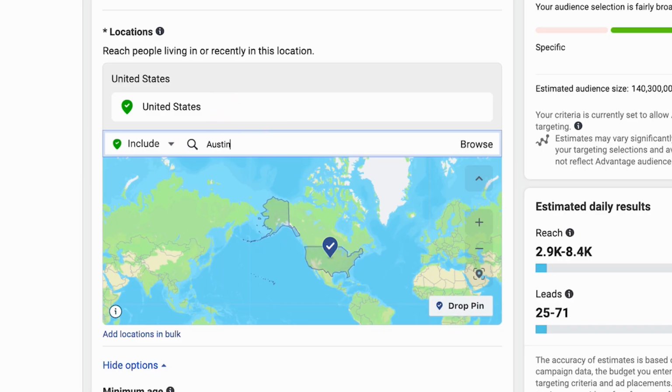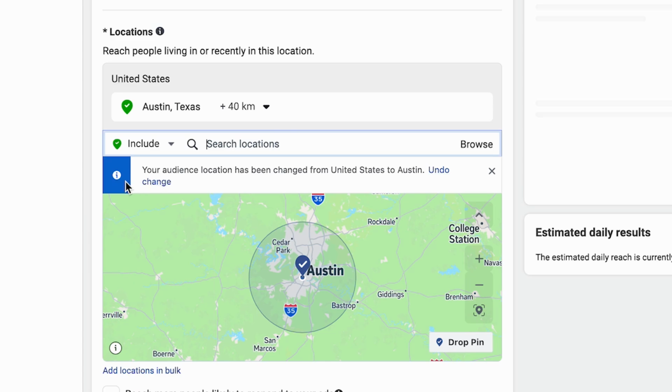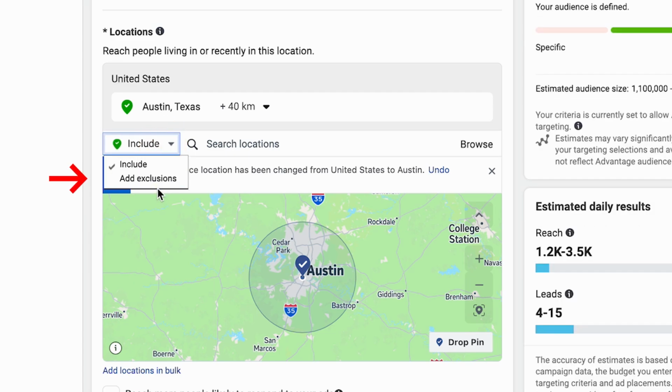You need to manually refine your target area by using exclusion zones. Let's say your business is based in Austin, Texas. You want to reach people within a 15-mile radius of the city. Start by setting your main target location as Austin with that 15-mile radius. Then add exclusion zones around the area to prevent ads from being shown to people who are just outside your target radius but have recently visited Austin.